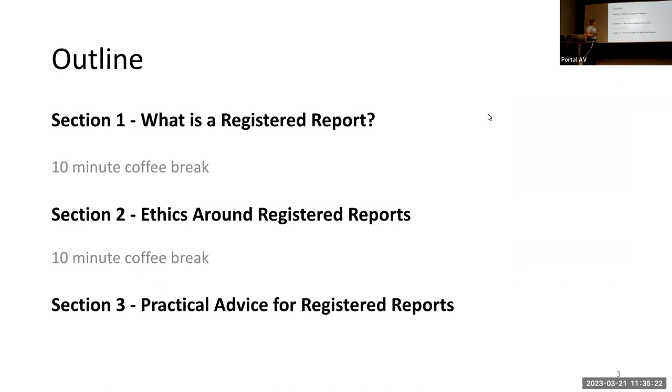So what are we going to be doing? In the first section, William is going to talk about kind of the basics of what is a registered report. It's a kind of new thing. And so we want to give you kind of how it started, why it exists, what it is. And then we're going to have a 10-minute coffee break. But at any point at which you want a scone or a coffee cake or whatever is in the back, feel free. There's coffee and water there. But we'll have a couple breaks because it's a long session.